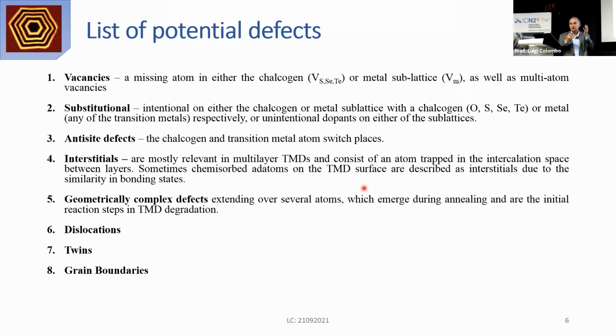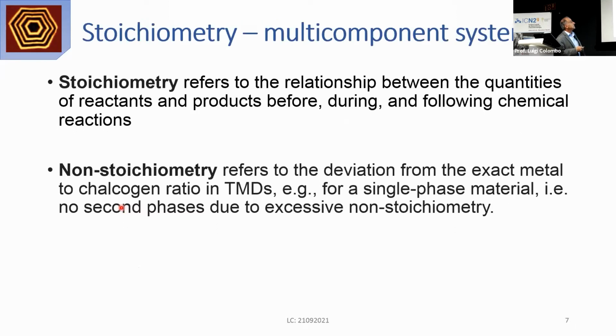You can have, for example, in tellurides, second phase tellurium forming as you cool down from a high temperature, just because you go from a single phase to a two-phase region as you cool down. I'll show you that. And then, of course, you have dislocations and twins and grain boundaries, and all these, you have to figure out when you want to control them and how you are going to control them. So it's not just how, but it's really when, and that's why it's important to select the right substrate, the right precursors, the right growth system, and so forth.